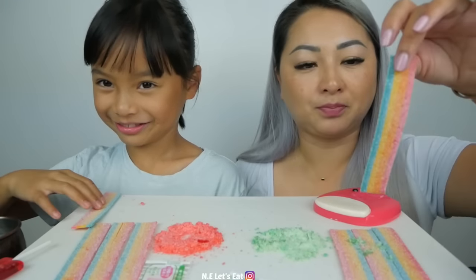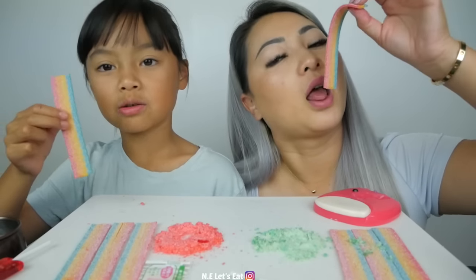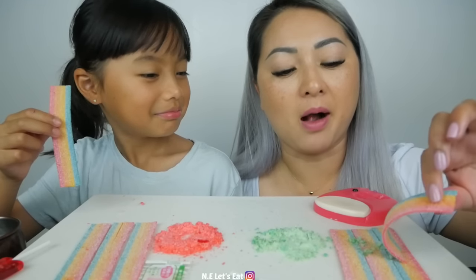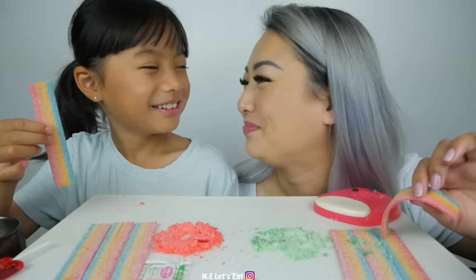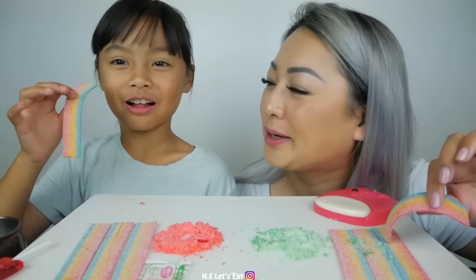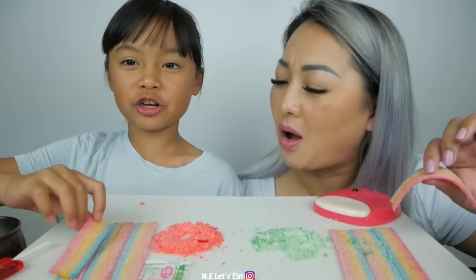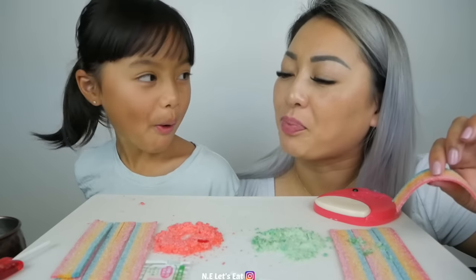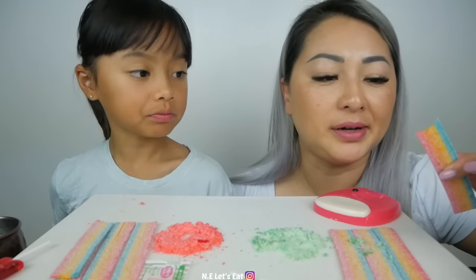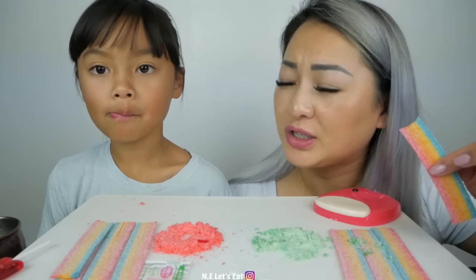Let's try this. Rainbow. This one is more of a pretty color than the original one. What's the original? It's literally just red, yellow, and orange. This one is like a pinkish orange. This one we got from the candy specialty store.